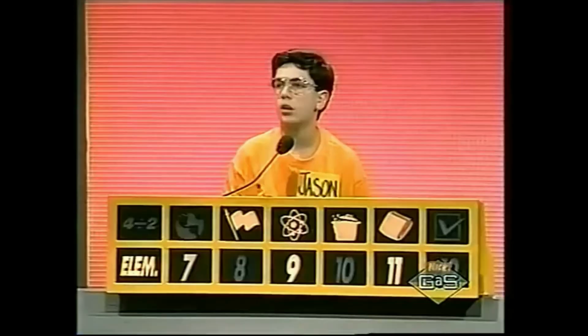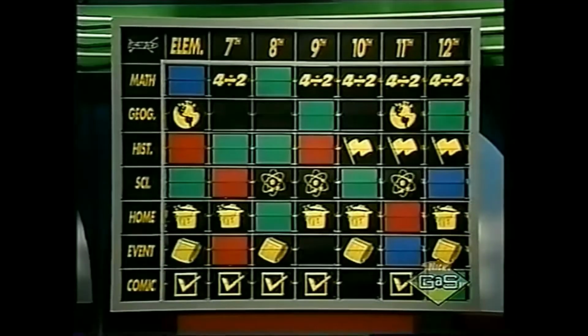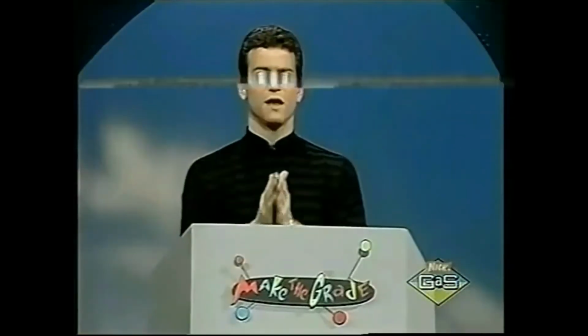Good job there, Jason. Comics Elementary, okay. That is a loser square. All right, Jason, you have to give up one of your squares. Which is it going to be? Current Events Elementary. We'll go back on the board. Okay, Jason, go. Current Events. Don't go anywhere. That is the time, and the buzzer has sounded.